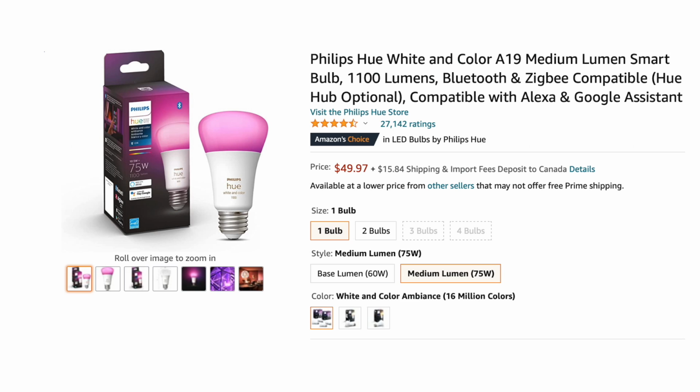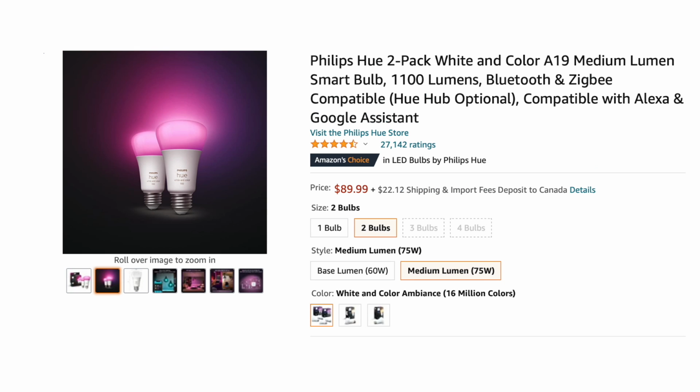The 1100 lumen bulb currently sells on Amazon for $49.97 US per bulb, or $89.99 for a 2-pack. It's about an additional $10 as compared to the original 800 lumen bulbs, so not a substantial additional cost.